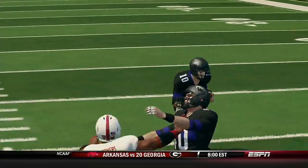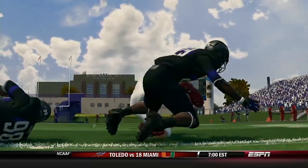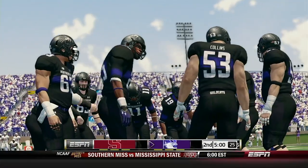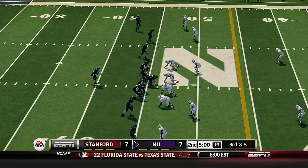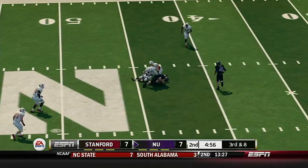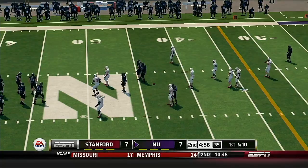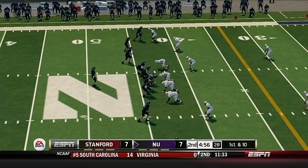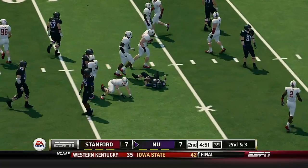So at the end of one quarter, we're even at 7 in this one. We're all tied up, and more action coming, hopefully, here in quarter number 2. Quarterback all by himself in the backfield with 5 wideouts. Knocked down around the 43-yard line. They'll line up with 5 wide receivers. Throws complete. He's hit right away.